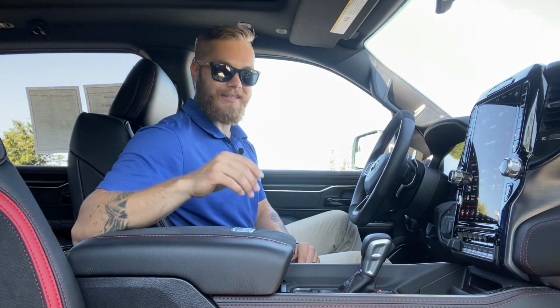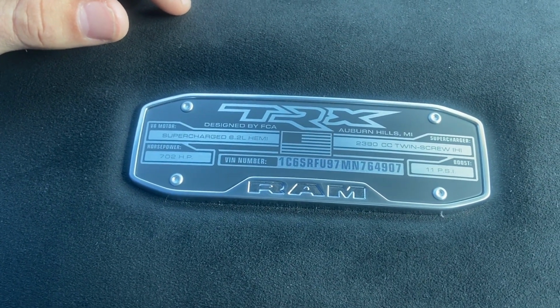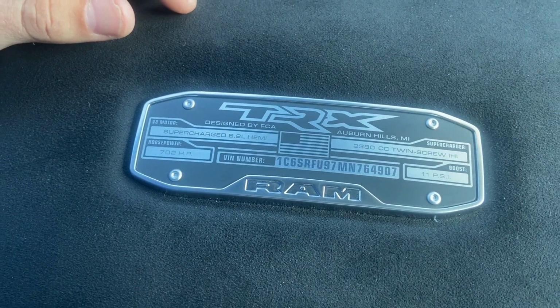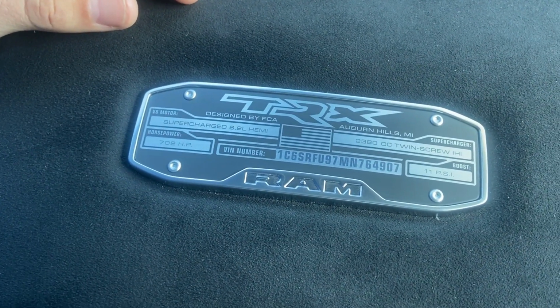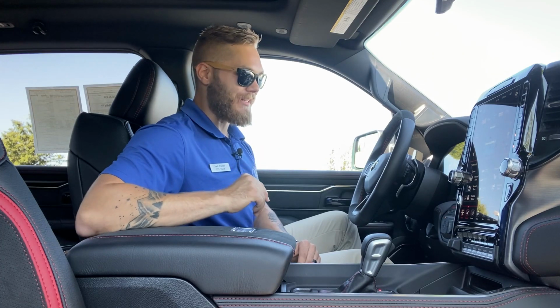Another thing to mention too is that you're going to have a TRX nameplate that's going to be on the top of the center console. You can see it's going to have the logo, the motor, and it's also going to have the VIN number on it. So you can know exactly which TRX you have and where it's been, which is something that's really nice.